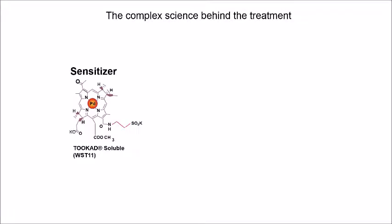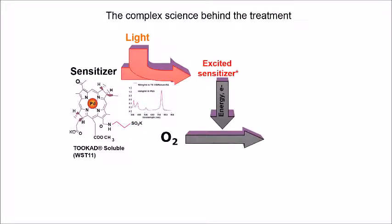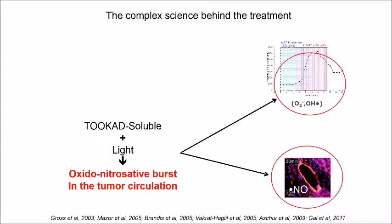Prostate photodynamic therapy is based on a complex science involving molecular biology, physics, and chemistry. A solid research program is conducted in the Weizmann Institute as well as in the Memorial Sloan Kettering Cancer Center in New York, led by Professor Scherz and Professor Coleman.